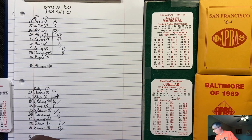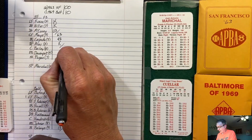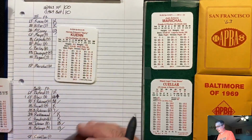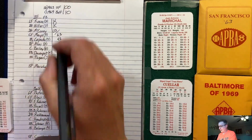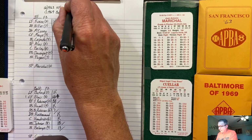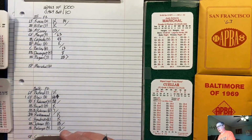As long as Cuellar doesn't have an M or an L. Pagan doubles. 2-out double. Keene, 56. 34, though, is going to be a pop out to second base. And we go to the bottom of the third. 1-0 Baltimore.